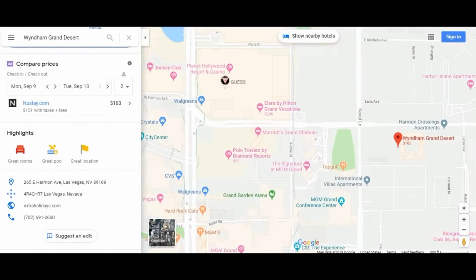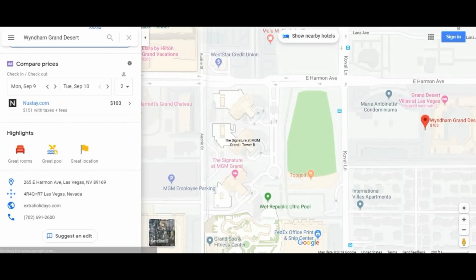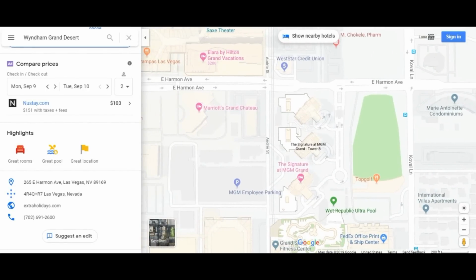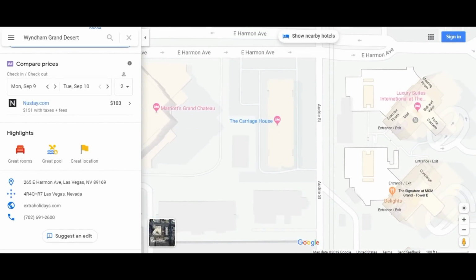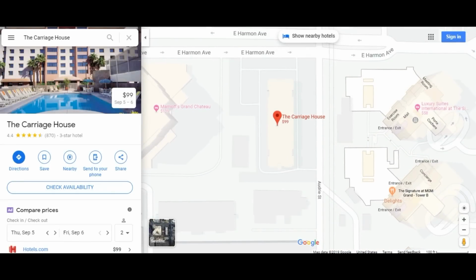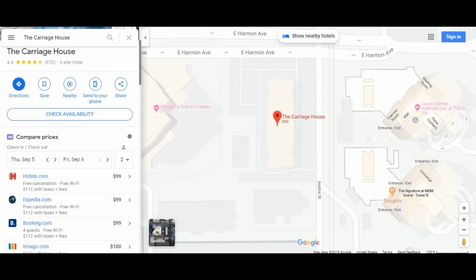Now we're going to get a little closer to the Strip. We're going to scoot over down Harmon here. And we're going to have to zoom in a little more to show you this one. This little one tucked away here, the Carriage House. This one's another timeshare. It's got good reviews on it. A lot of people don't even know this property is here. You could drive by it plenty of times and not even notice it. But here it is.